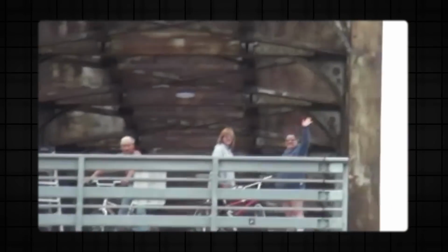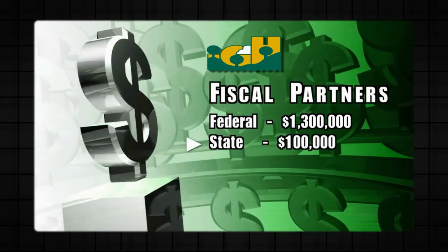So here's the strange backstory about how this bridge came to be, and why the local community spent over $2 million on a bridge to nowhere. Let's go.